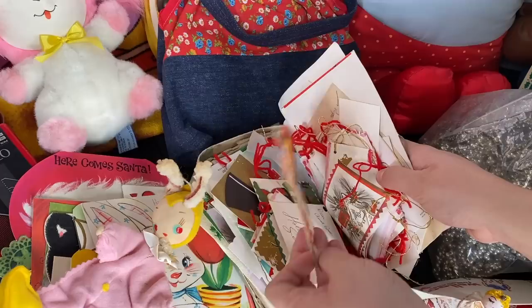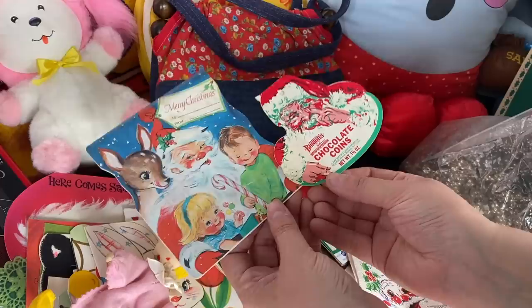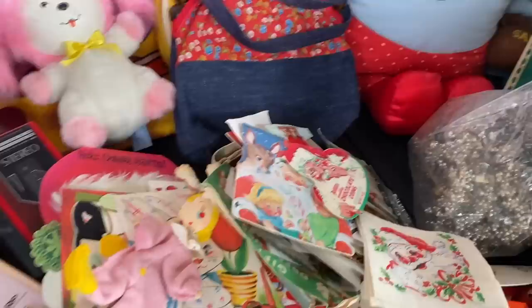We'd love to know. Which is really cute stuff. Santa napkins. Wow. And more packaging to old candies. Love that. She also had a bunch of these Santas, which I was very excited to find. These are from a bank that she must have gone to, because it's like a Christmas savings bank account that they would advertise.